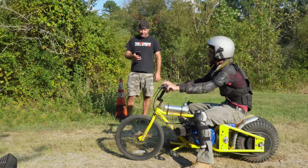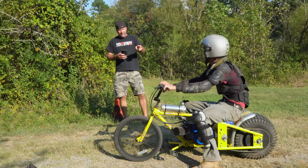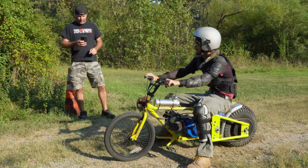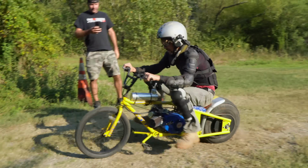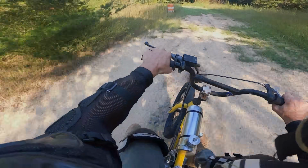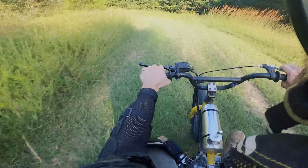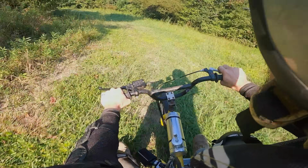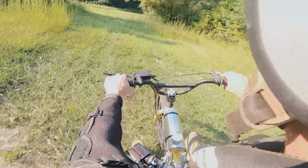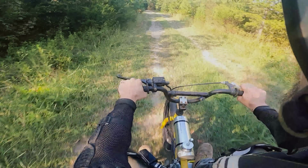Charles's turn. Are you ready? Yeah, I hope so. Sure. All right. On your mark. Get set. Go. It rides so weird, but I love it. It's more of a straight line vehicle. It is. He's getting on it.